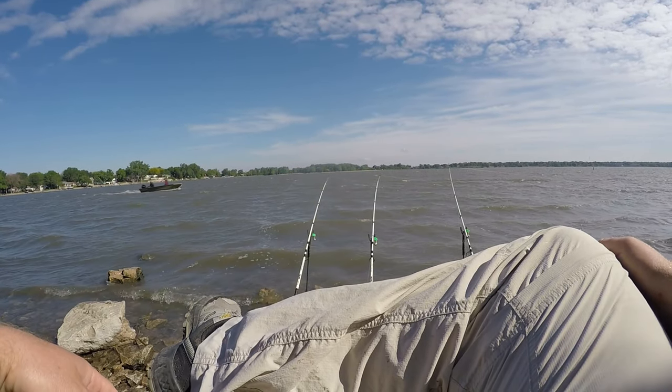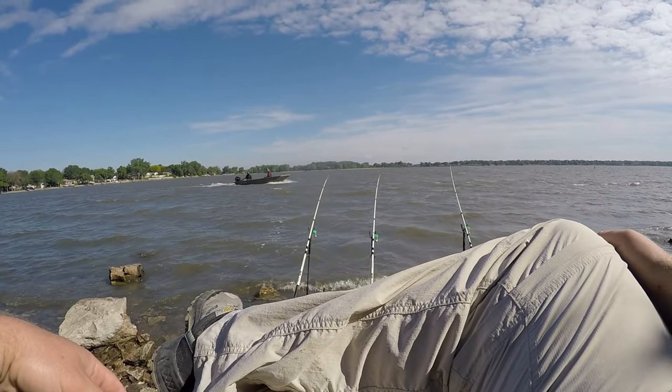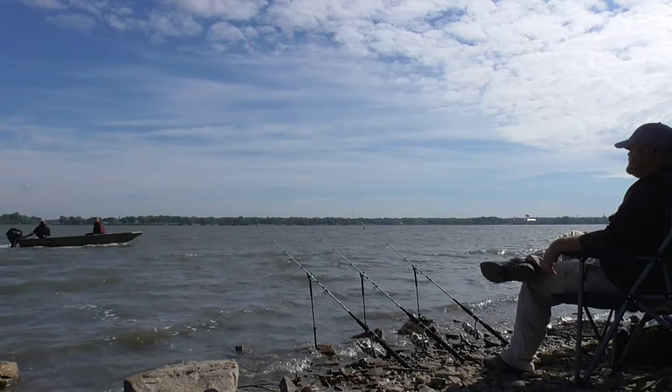Pretty windy to be out in a little bitty boat like that. Driving right over my lines too. Not a care in the world.